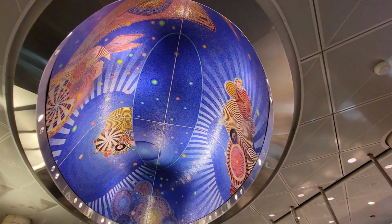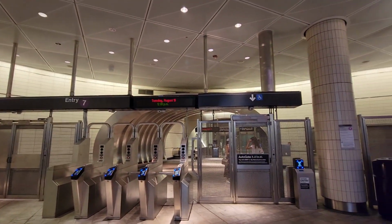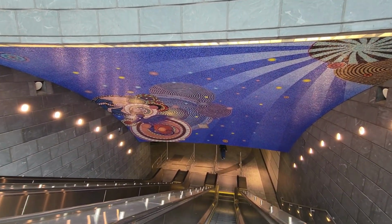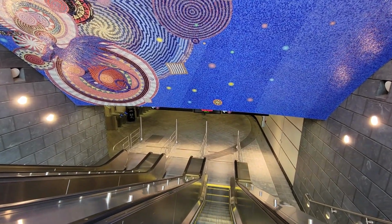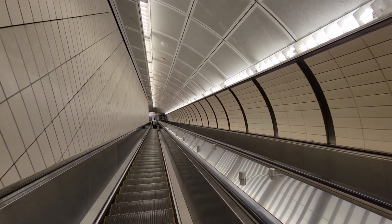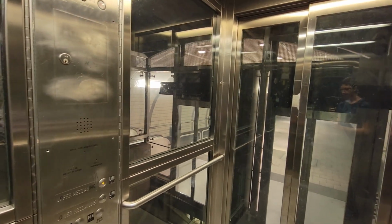The upper mezzanine at 34th Street is really big and beautiful to see, with cool art on the ceiling. The 35th Street upper mezzanine isn't as great as 34th Street, however. The escalators have good views as well, going down to either the upper mezzanine or lower mezzanine. But just wait until you see the unique elevators at this station with amazing views.